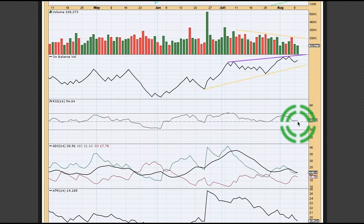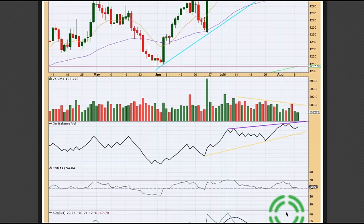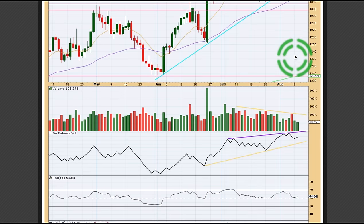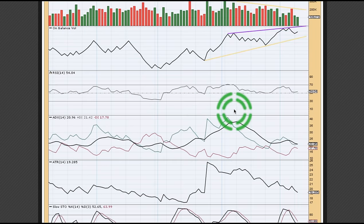RSI is just about neutral. There's room for price to rise or fall. ADX began declining back here. We had some increase here, but it's declining again. And so overall, for this sideways consolidation, ADX is telling us the market is consolidating. ATR agrees, it's overall declining. So while price is range-bound and moving sideways, ADX and ATR, our trending indicators, are telling us this market is not trending, it is consolidating, and volume tells us an upward breakout is more likely.